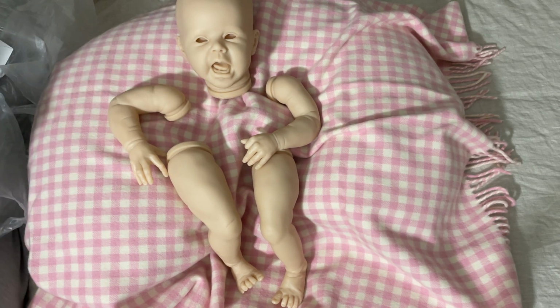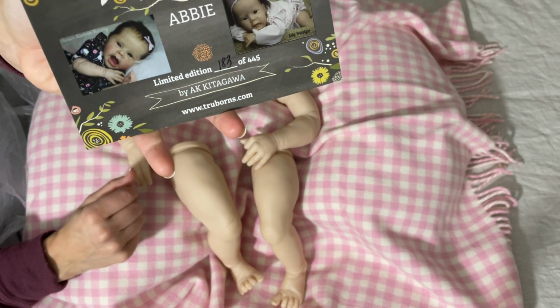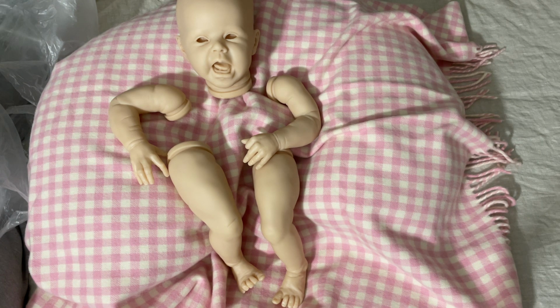But there are a couple of prototypes. There are a couple of versions, including a prototype, that have the limbs reversed. And it seems that some artists have switched the limbs, maybe based on preference. But those were the Abbie arms. They share the same legs, okay? So I started thinking, she's number 183 out of 445 of the second edition of Abbie from 2016.